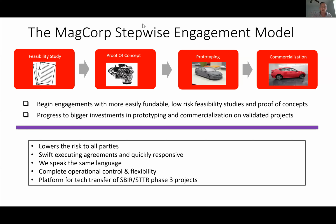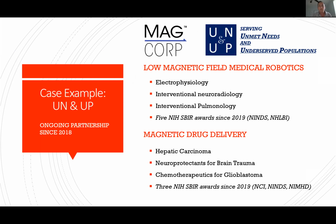As you can see, this lowers the risk for everybody that's involved. It makes the project have stopgap points where everybody can say, hey, this is working and we want to proceed into the next step. I'm happy to answer any questions on that later. A couple of quick showcases on some clients.